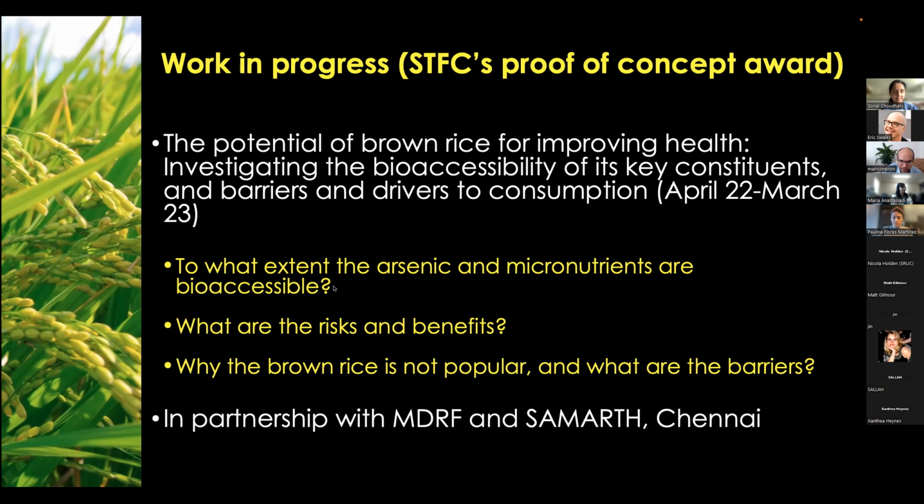We have some results, but it's not ready to share yet, so that's why I don't have any results on that. But so far, everything is going according to plan. We're looking at the arsenic and micronutrients coming through our digestive enzymes. So we simulate in vitro digestion to see how much is bioaccessible. We are comparing parboiled rice, white rice, and brown rice at the moment, to see which one is the worst for bioaccessibility. We look at the risks and benefits, as well as why brown rice is not very popular, even though it's a very healthy option based on the data we have. So those are the things we are looking at now.